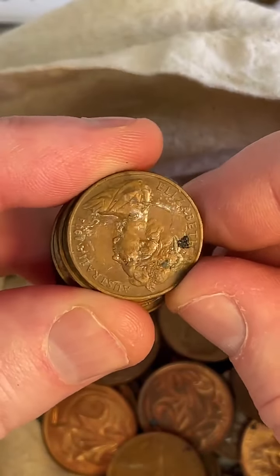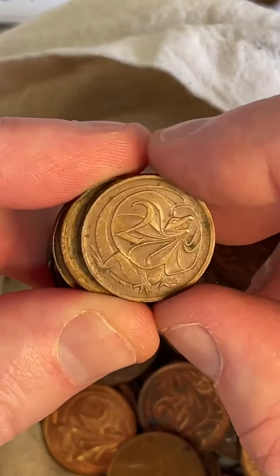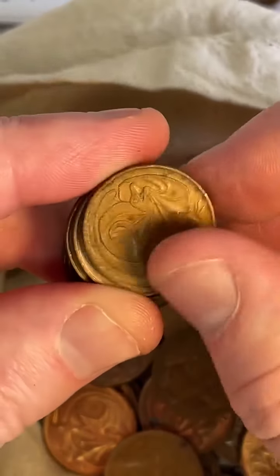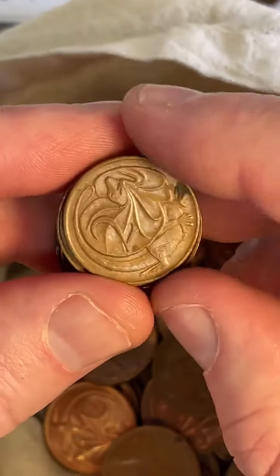Ooh, I wonder what's happened on this. Is it like a bit of glue, like a snail's hung out on that coin? What year is that? In 73, is it? 66.